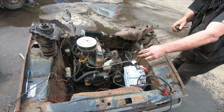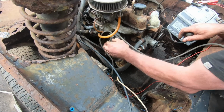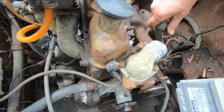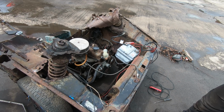No spark still, no. Right, but so we're not getting... Just take this off. Put that there. Do that again. Get us with no spark against the cap. Yeah, the cap. And we haven't got a cap. So it's the distributor cap.